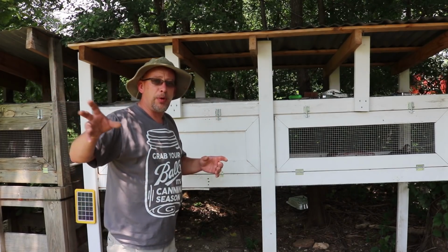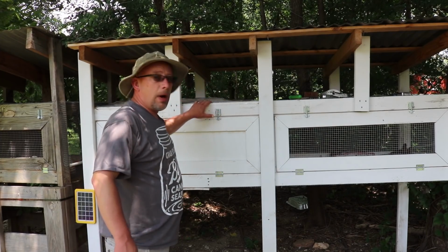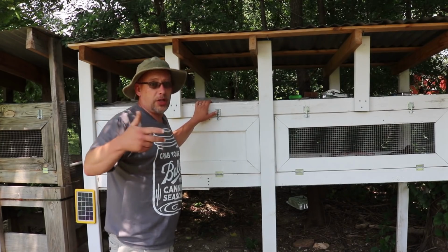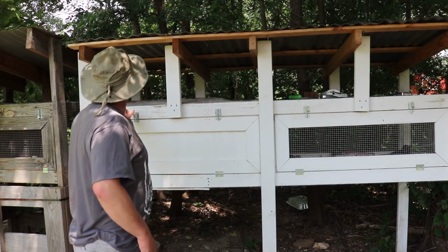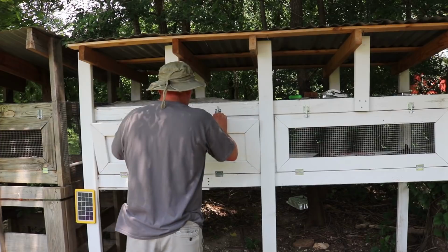So I've got some new sand to put in, but before I put that in, I'm going to replace this top just to make sure that it doesn't do the same thing when it rains again today, tomorrow, the next day, because it's going to rain all week long. So let me get these birds moved over to the other side, and then we'll get to working on it.